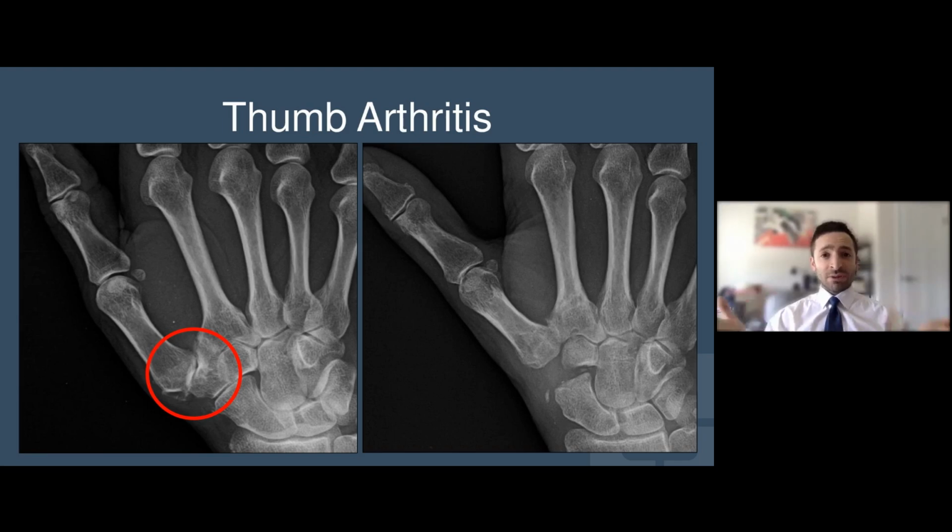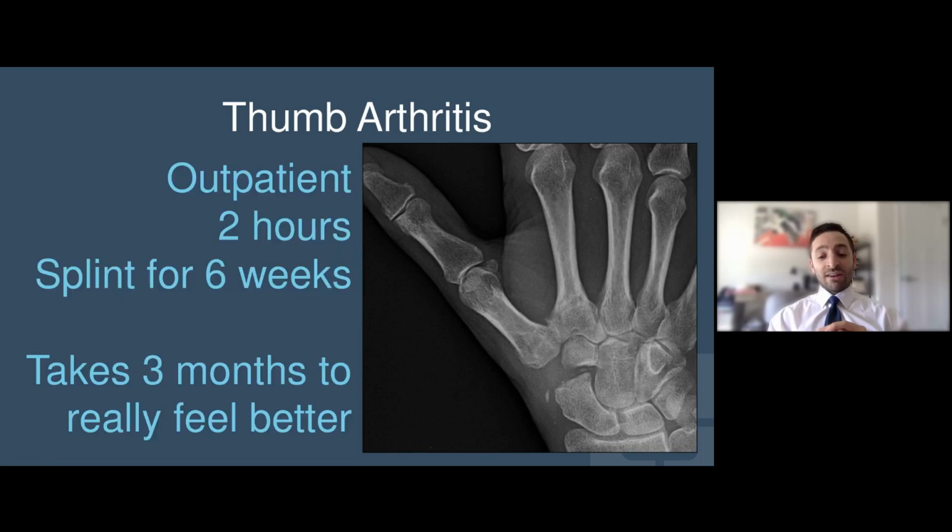Now some people say, well, you take out my trapezium, what's the thumb going to do? It's floating. What I do is I put an anchor into the base of the second metacarpal, and I tie it to the first. So I suspend it from the second metacarpal. And then for 6 weeks, you have to be in a splint, and you cannot load the thumb. I don't want you to move the thumb too much. You have to let your body create a big scar tissue ball right underneath the thumb.